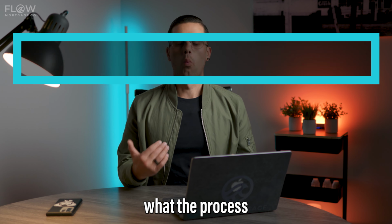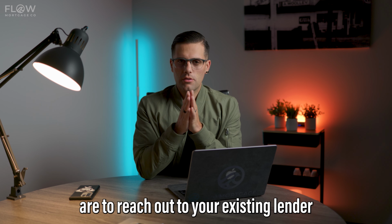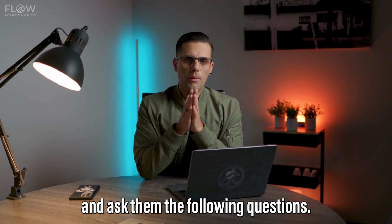Plain and simple. The first thing, if you're thinking about locking in your mortgage, it's important to note that you can only do so with your current lender if you want to lock in without requalifying. We'll talk more later about requalifying and why you should do that. But for today, if you aren't able to qualify and you want to just lock in your term, it's only possible with your current lender. Now, the best way to find out the different terms and conditions is to reach out to your existing lender and ask them the following questions.